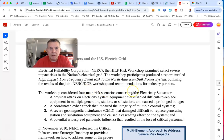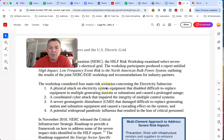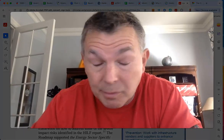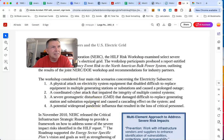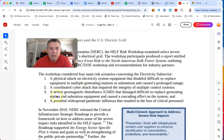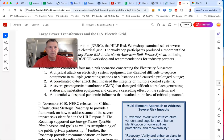The workshop considered 4 main risk scenarios concerning the electricity subsector. A physical attack on electricity system equipment. Remember, some substations, I think in North Carolina, were shot up. I'm actually surprised that doesn't happen more. Then a coordinated cyber attack, and I think they did that on some. Isn't Puerto Rico still under? They don't have electricity right now. I don't know what's going on. Then a severe geomagnetic disturbance, and then this kind of cracked me up: a potential widespread pandemic influenza that resulted in the loss of critical personnel. A widespread pandemic. Interesting. I just thought that was kind of interesting. This was written in 2012.